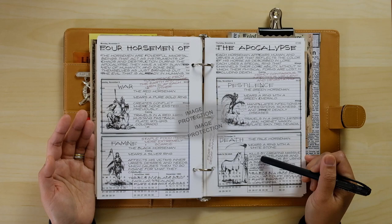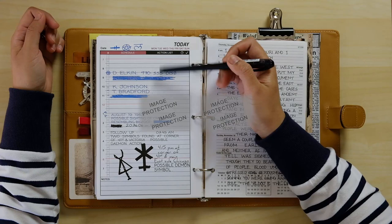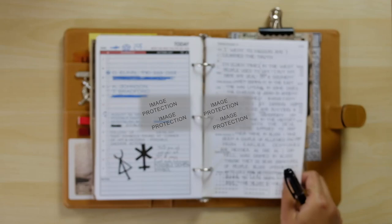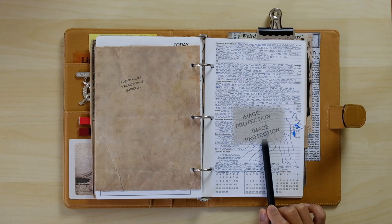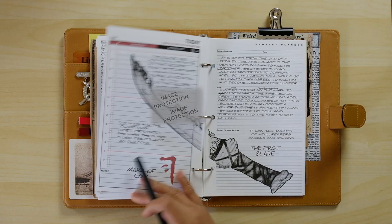A filler page, Leviathan. The page with Daniel Elkins's name. The one with Missouri Mosley. A list of mysterious deaths. A replica of the Nephilim tracking spell stolen from the British Museum. Skinwalkers. A spread on Dreamwalkers. The First Blade and the Mark of Cain.